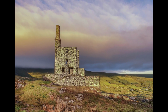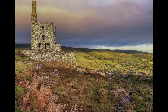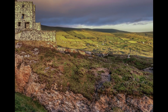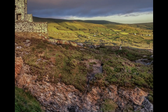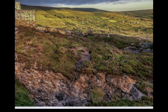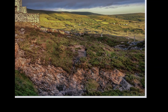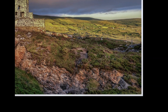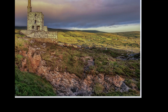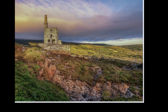So I think this one does a better job of showing the engine house within the landscape itself. However, I did have problems with the colours on this one. It was almost too saturated or too vibrant. Whatever the colour was in the sun, I had to actually reduce the vibrance, because it looked like I just loaded it into Lightroom and upped the saturation to 100 and left it at that. So again, not fully pleased with this one, but it's not the worst image I've ever taken either.